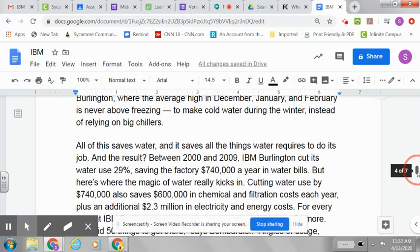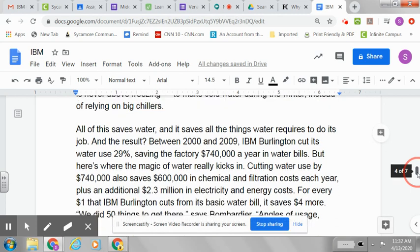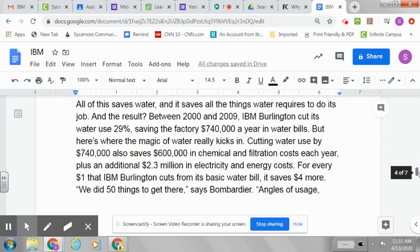And as a result of thinking about this in a different way, they cut their water usage by 29%, which saved the factory $740,000 a year. But because they were able to use that water more efficiently, and use less energy, they saved an additional $600,000 in chemical and filtration costs and $2.3 million in electricity and energy costs. So they found that for every dollar they could cut from the water bill, by using that water a little bit more efficiently, they were actually saving $4 in other places. So basically, they're saving $5 every time they use a gallon of water a little bit more efficiently.